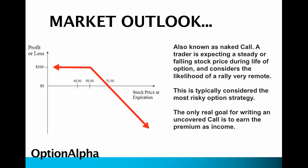So it's typically considered the most risky option strategy, and I would actually have to agree it is the most risky option strategy if, with an asterisk, if you trade this on single stocks. If you go for the strategy on things like indexes and some of the bigger commodities like gold, oil, silver, etc., then your risk is a little bit limited in that you don't have the unlimited upside potential of the stock. With a stock, you do have a huge upside risk in that stocks can double, triple, quadruple overnight if they get bought out. That is a big risk, and we'll talk about that more later.